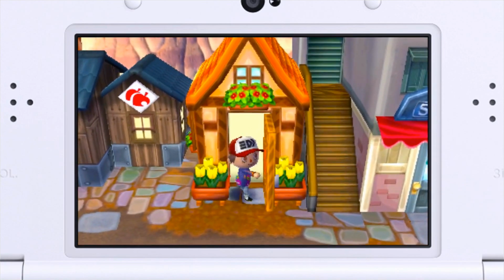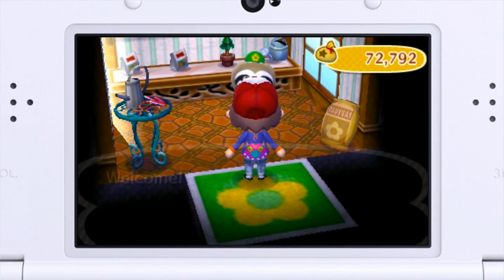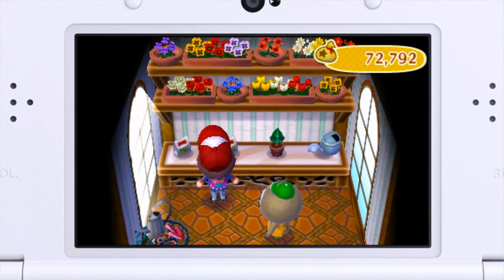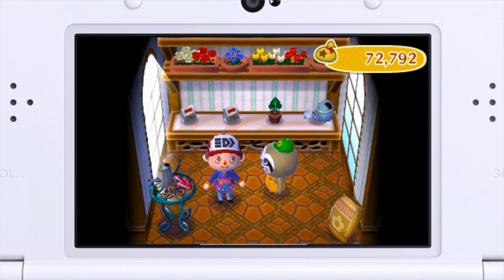All right, let's go get some plants. I'm going to take some seeds and put them in my pants. Oh, I love this guy. Look at him. I gotta be honest, I'm really sad when his shop is just part of Nookington's. I like his shop being this cute little flower shop thing, and you get the good music.